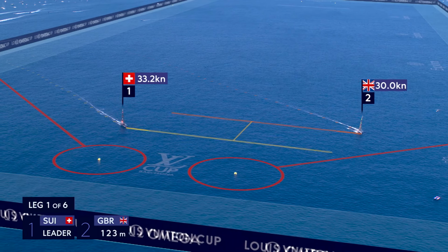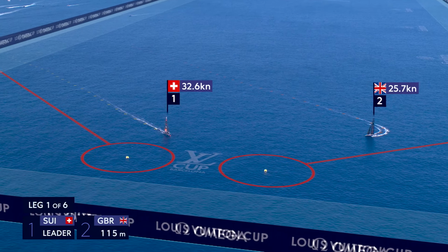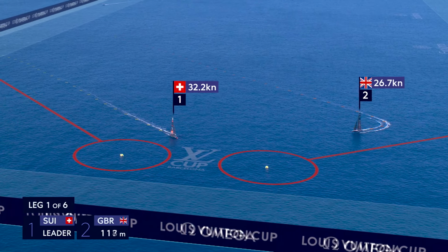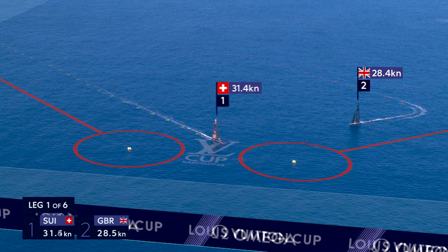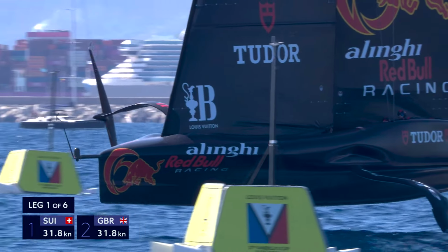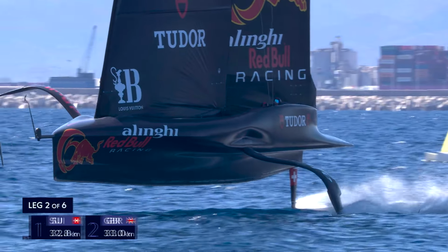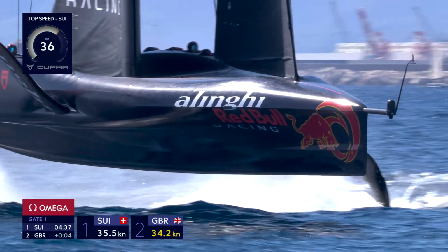Another fascinating first upwind leg, but at this point in time, it's advantage Alinghi Red Bull Racing, but not by much. They will lead the challenger of record at the top gate. Leg one's done, five to go. It's a long way.